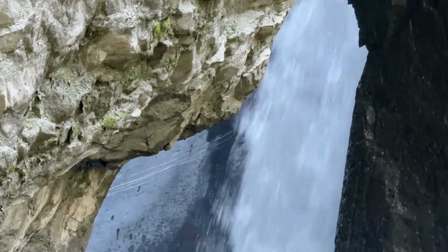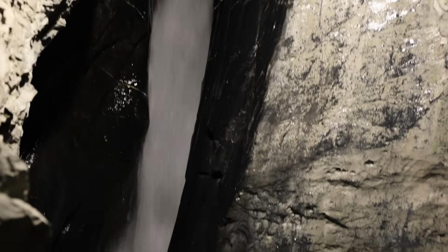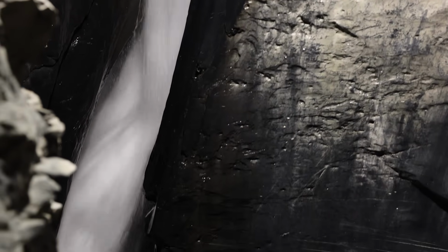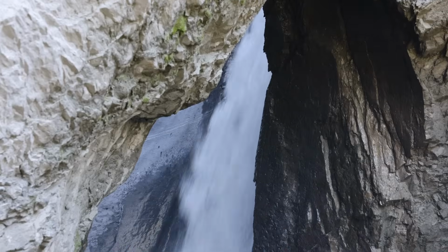You guys, it is impossible to truly capture on video just how impressive and powerful these waterfalls are. There are 3 different glaciers that all drain into this waterfall, and the roar, the sheer power of these falls was truly something to behold.